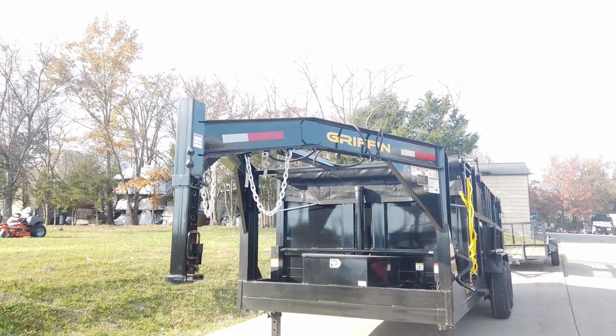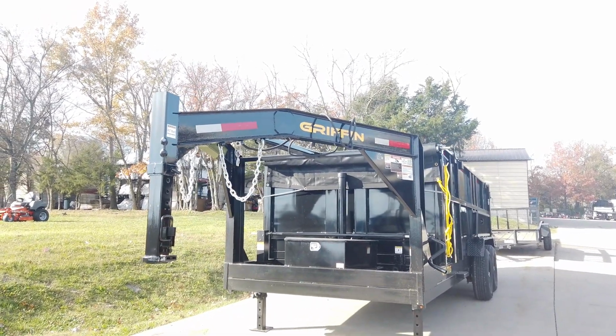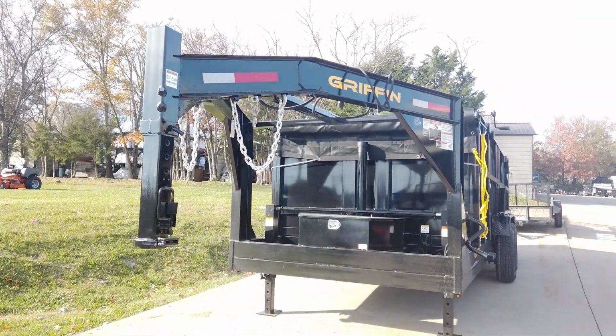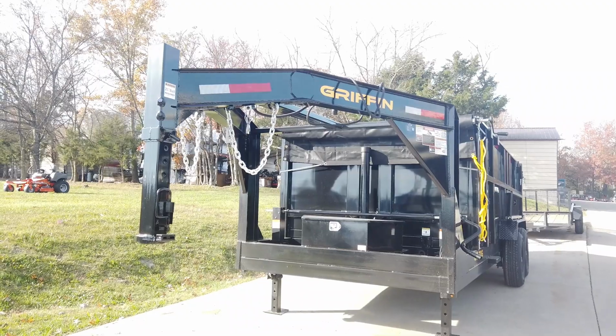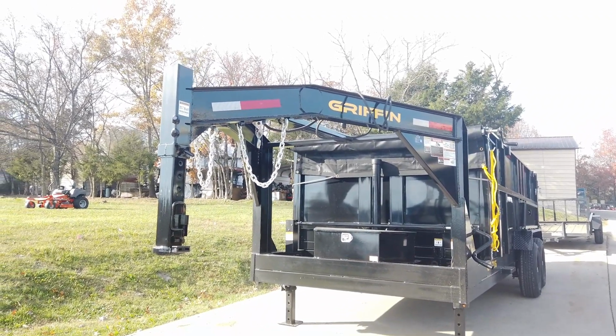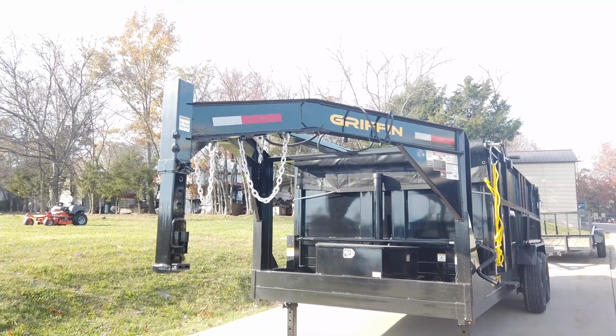Hi, we're at SLE Equipment in Antioch, Tennessee, just right outside of Nashville. Our number is 615-641-7720. Today we'll be looking at a 7x16 Gooseneck Telescopic Dump trailer with 4-foot mesh sides.